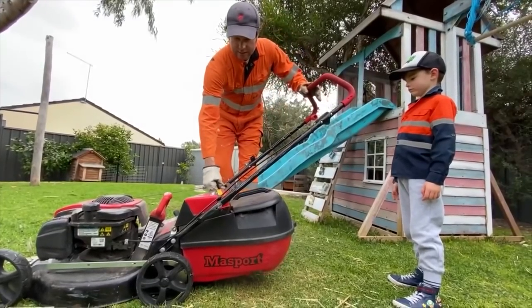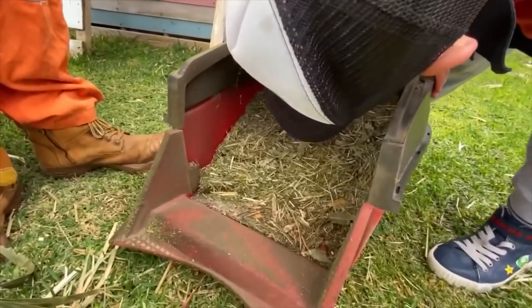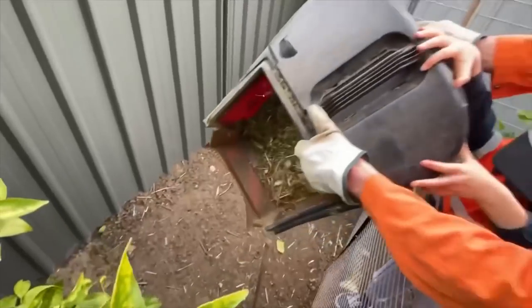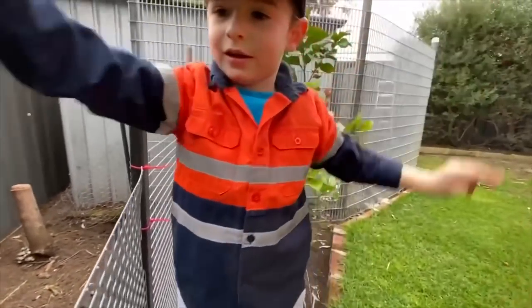Ready? Pull it out. That's not much stuff, guys. Let's empty it. Yeah. Cool. It's good for you.